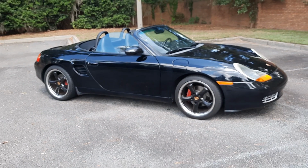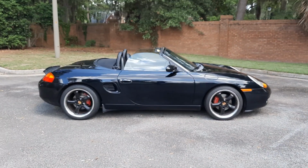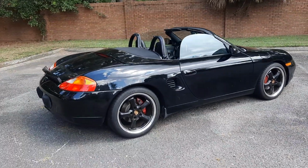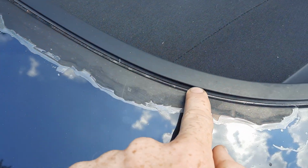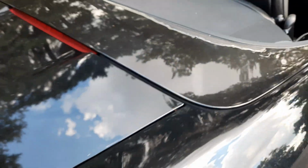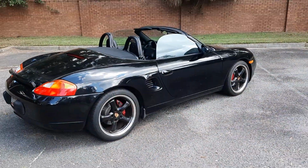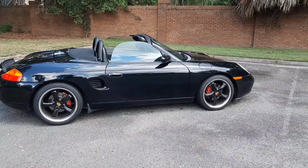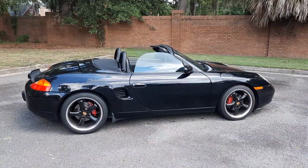And then back on the clamshell, tonneau cover, whatever you want to call it. Again, on the Gen 1 986s, it's fairly common to see some clear coming off right here. But again, this doesn't affect enjoying the car. Taking it out on the weekends, going to Cars and Coffee. I mean, it's fun. It's cheap Porsche fun.